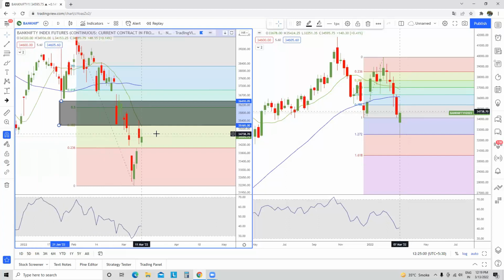All right. So be very cautious. I'm not a person who would like to go long just for a couple of 100 points. All right. That's my point of view basically.